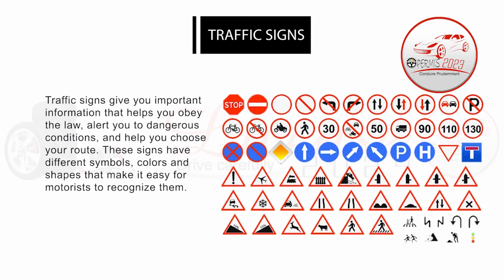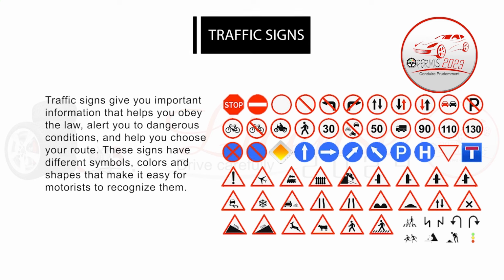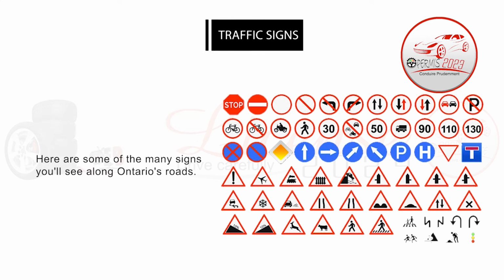Traffic signs give you important information that helps you obey the law, alert you to dangerous conditions, and help you choose your route. These signs have different symbols, colors, and shapes that make it easy for motorists to recognize them. Here are some of the many signs you'll see along Ontario's roads.